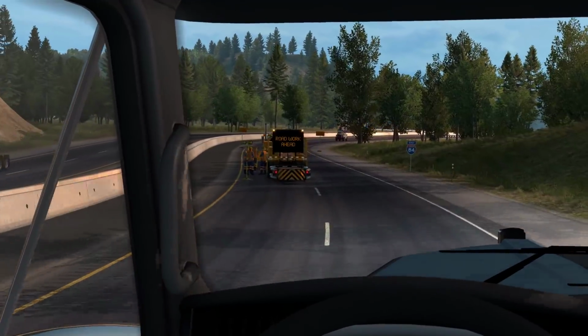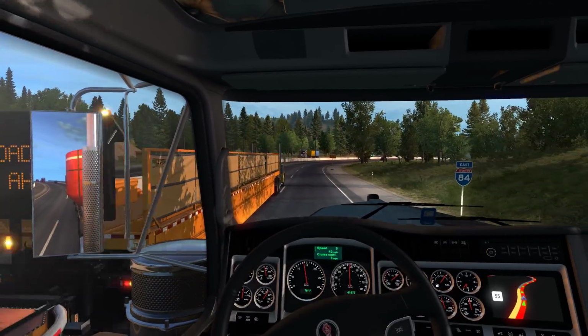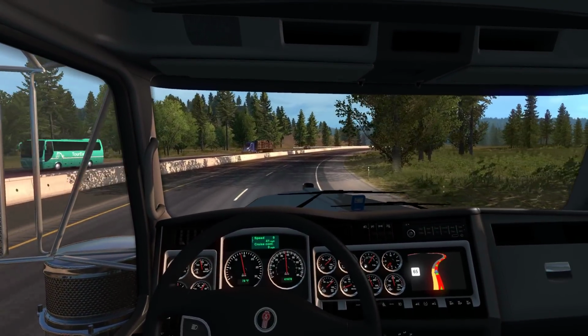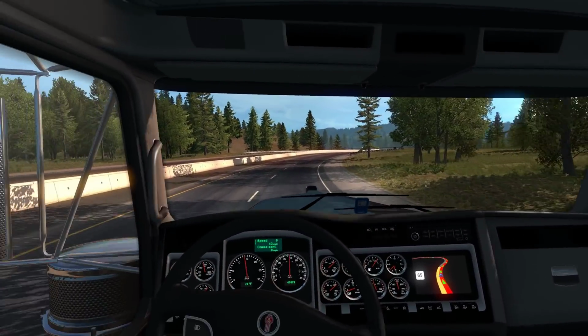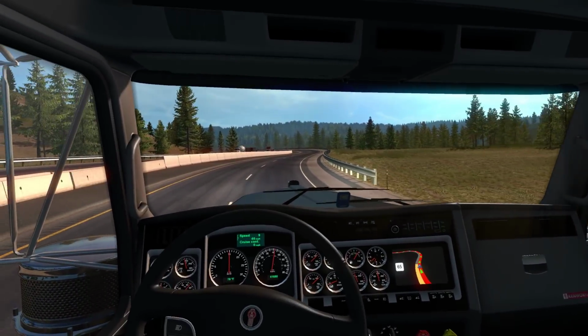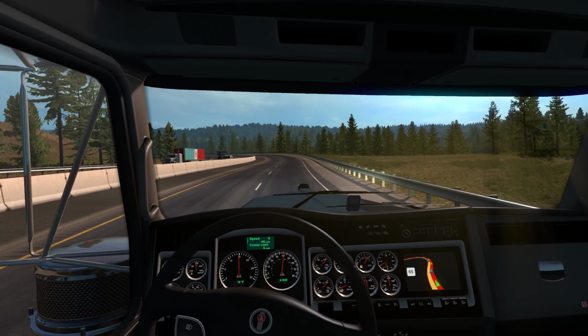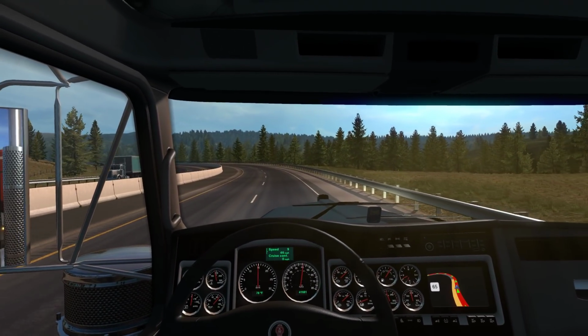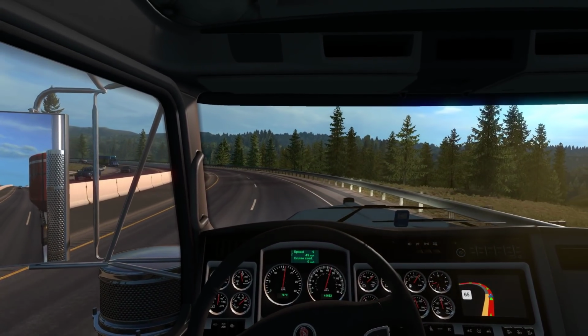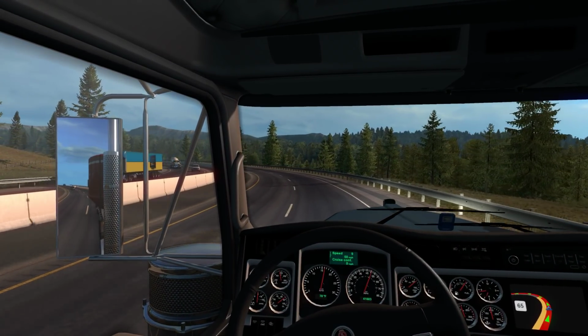What does this say? Road work ahead. Yeah. And it has one of those, how do you call it, those mobile barrier things. Very nice add-on. You can actually hold those. They added that a couple of patches back, I think in 1.30 or 1.31, together with the random events, I think. Don't quote me on that though.